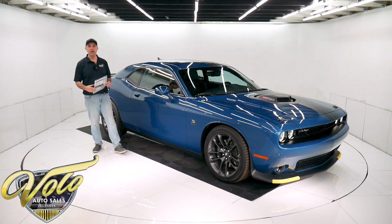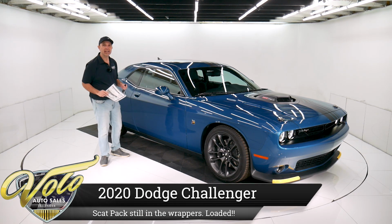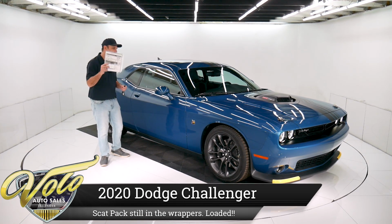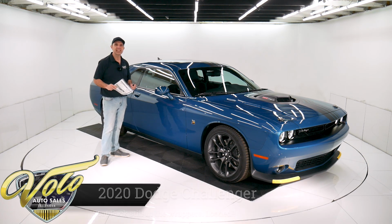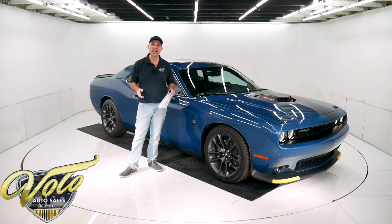We've got a really awesome 2020 Challenger Scat Pack with the shaker package. This thing's loaded to the gills, great colors, 6-speed trans, has 152 actual miles. The car is still brand new, still has some of its wrappers on it. And I got a long list of options that I'll read to you in just a minute.